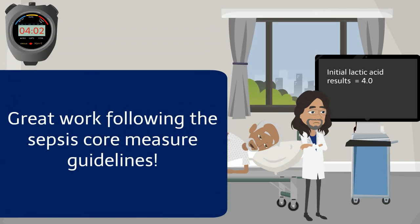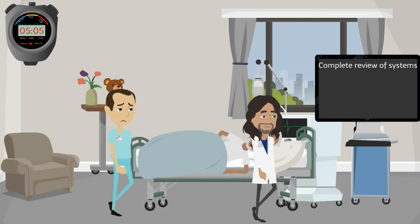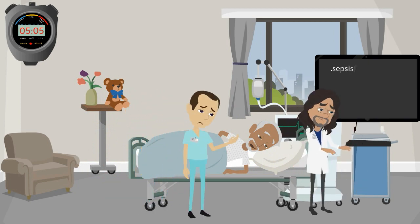The Sepsis Bundle Core Measure guidelines were followed by the team. Dr. Lacoste does a complete physical examination of Melvin and documents his volume and tissue perfusion assessment using the EPIC smart phrase .sepsis focused exam.